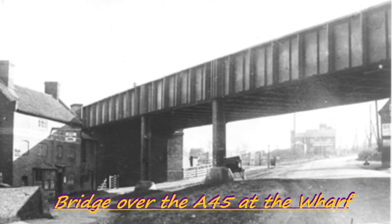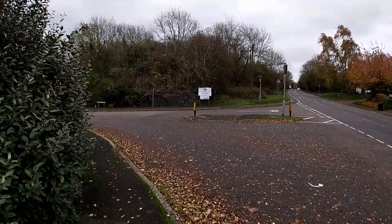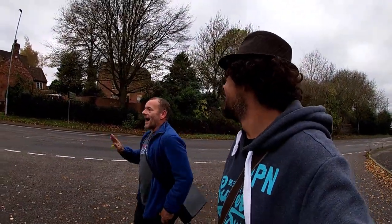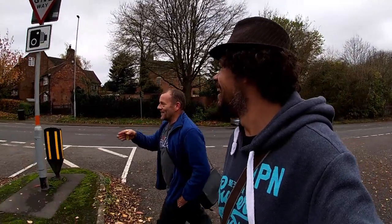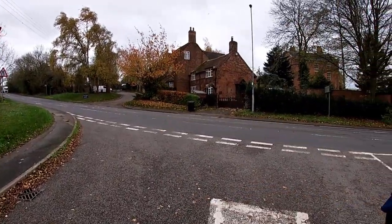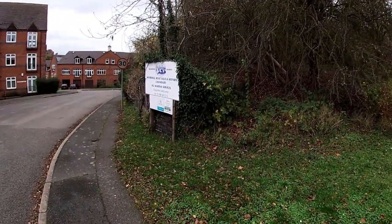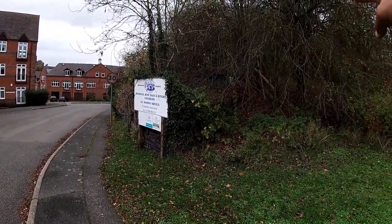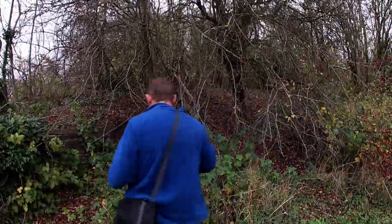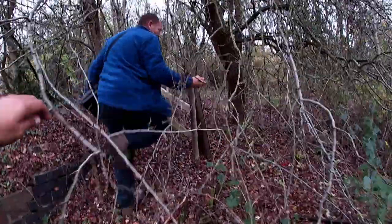So we need to find a way in there, don't we? Yeah, up there and then. Probably an old road. Yeah, look. Let's see if we can get in up here and just have a look, see if there's any sleepers or anything left of the railway. Just got to fight our way in, do what we normally do.